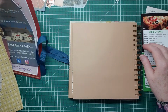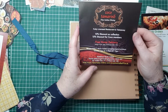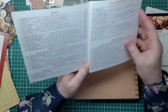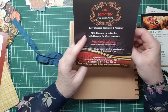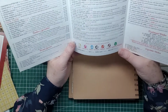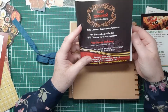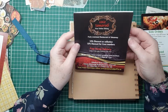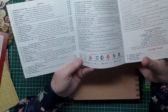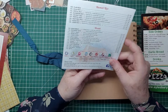Then I've got an Indian one, a local Indian, again in Aylesbury. No, actually this one's not in Aylesbury, it's in a village near us. It's a village where my husband works, Princess Risborough, which is in Buckinghamshire where we are. But it doesn't really have much interest again, does it? So, you know, all the pages with all the takeaway menus are all plain really, but we'll use some of that.